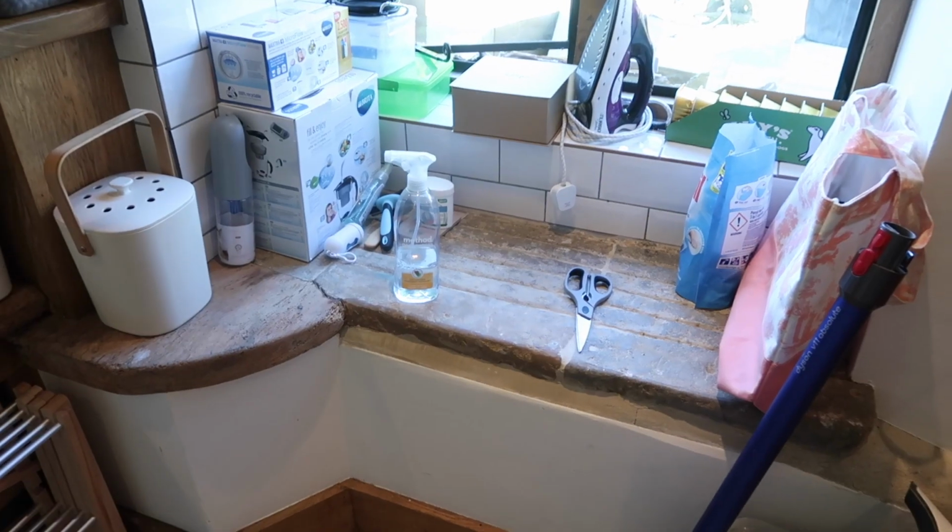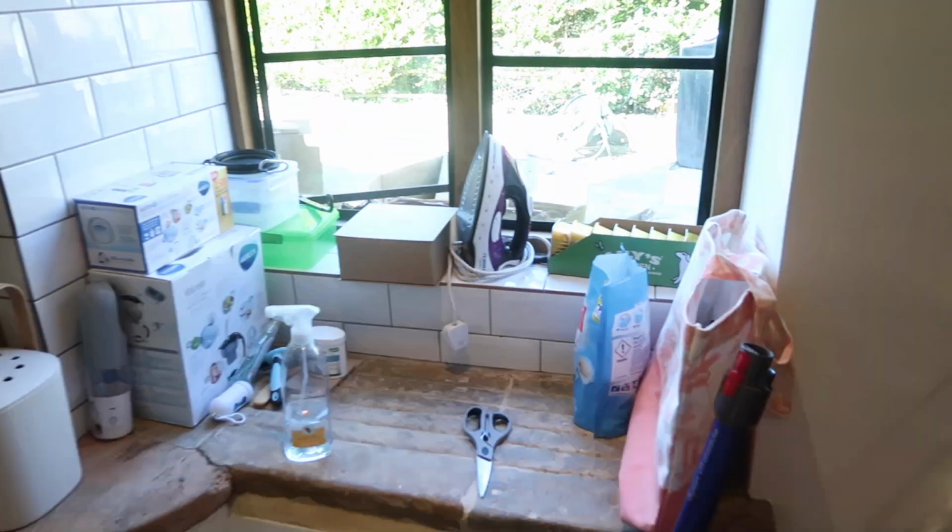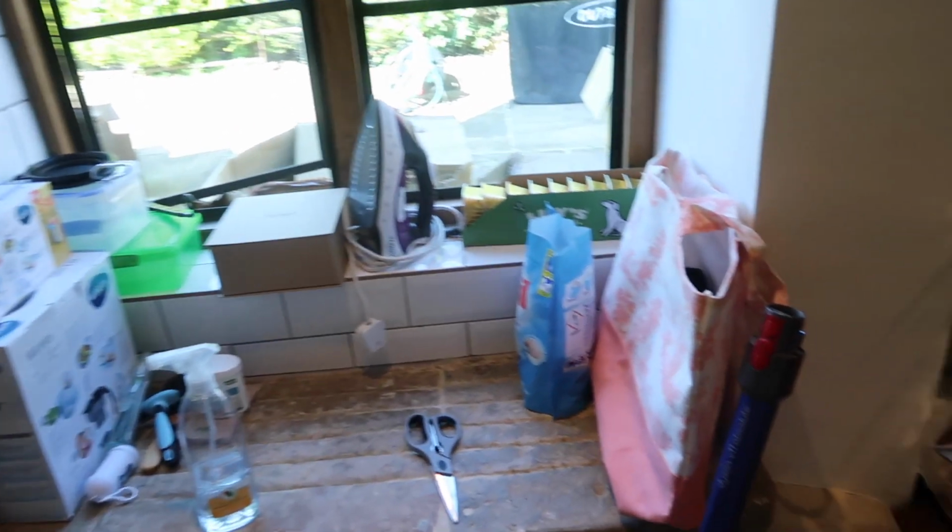And then we've got this big windowsill area, which I really don't want to become a dumping ground. Like, I want it to be a neat, nice little space. Obviously we've got like the Brita filter and dog food there at the moment.